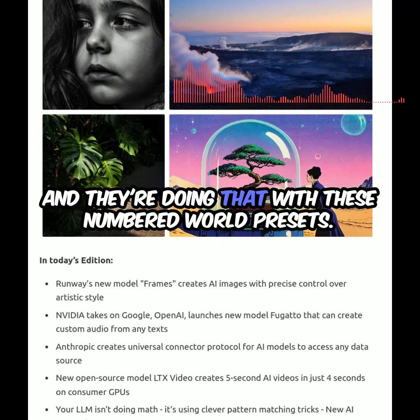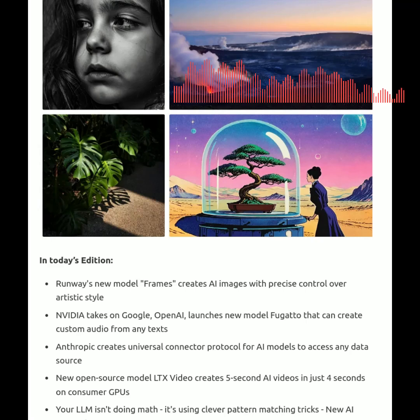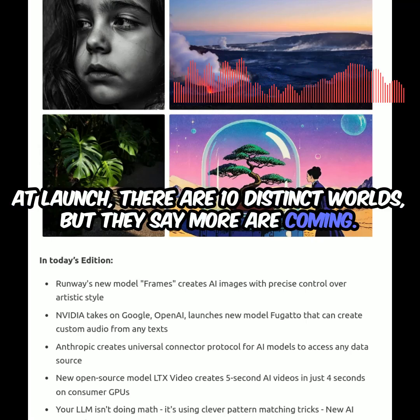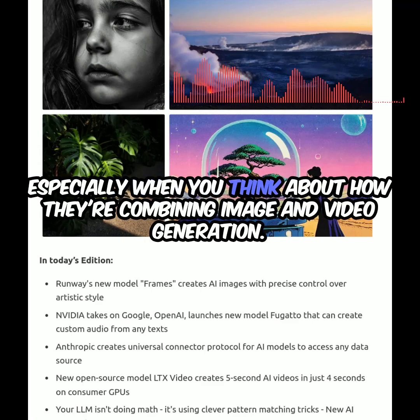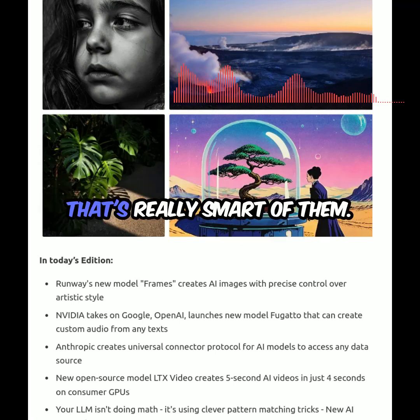Interesting. And they're doing that with these numbered world presets. Each one has specific aesthetics. At launch, there are 10 distinct worlds, but they say more are coming. And it's all available through their Gen 3 alpha platform and also the Runway API. So they're really trying to become like a one-stop shop for all your AI visuals. Exactly. Especially when you think about how they're combining image and video generation, all while keeping things safe and above board with their content moderation procedures. That's really smart of them.